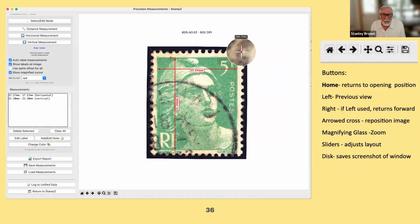At the very bottom of the window that the stamp is in, you'll see this little bunch of icons. This shows up in others, and this is a good place to go over them. The left button, the home button, takes you to the opening position. The left arrow goes to a previous view if you have changed from the way it opened. The right goes back to the future. The crosshair arrow, if you click on it, you can reposition the image, and actually drag it around. The magnifying glass is just exactly that. Zoom, you draw a box around it, and that part there magnifies.